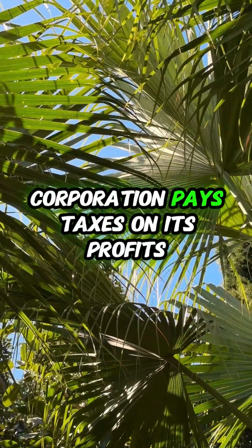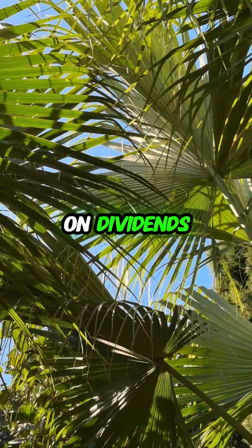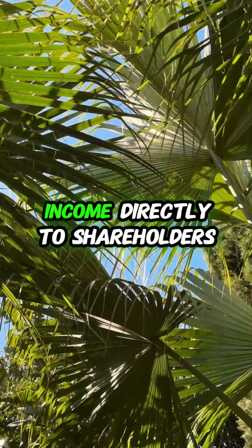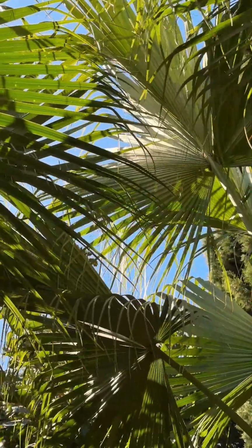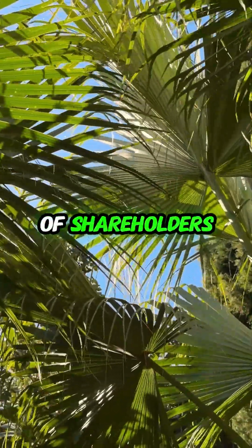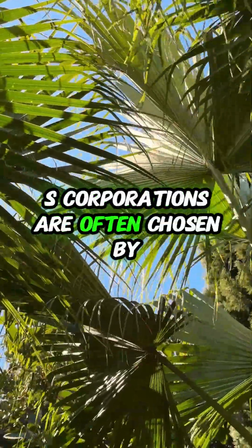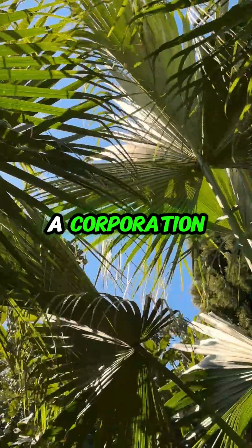The corporation pays taxes on its profits, and shareholders also pay taxes on dividends. An S corporation, on the other hand, avoids double taxation by passing income directly to shareholders to report on their personal tax returns. However, there are stricter rules for S corporations, such as limits on the number of shareholders and restrictions on who can own shares.